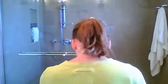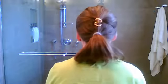The next thing you can do is, from here, just make a ponytail. You're just going to want to take my little band, and it really doesn't matter what the color is. Alright. So right now it's in there.